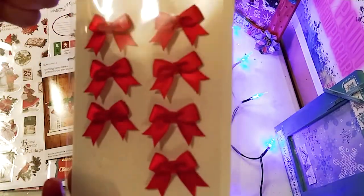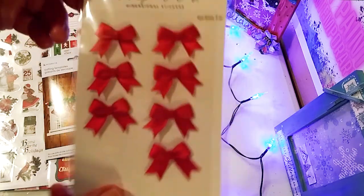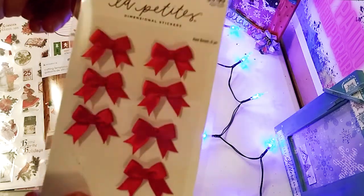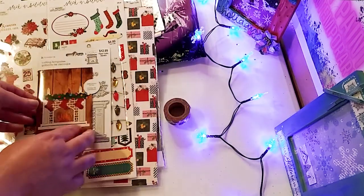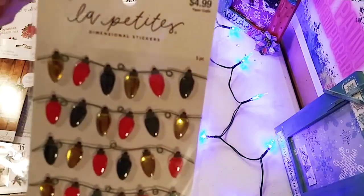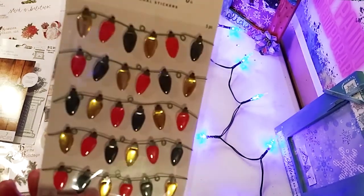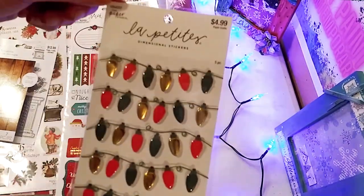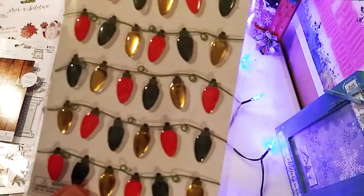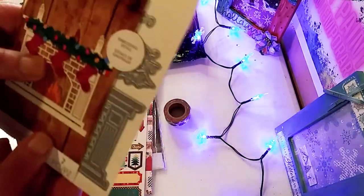And here are these beautiful fabric bows, again 50% off, and I used one already for another project I'm doing that I'll be showing you really soon. And this is, oh, I'm doing the stickers here. So I love these string of lights, beautiful 3D string of light stickers. I cannot wait to use them. Again, 50% off, so it was like $2.50, and maybe even less if I remember.